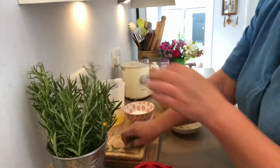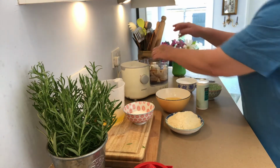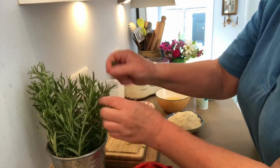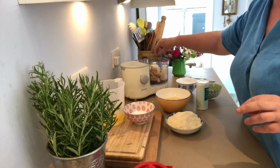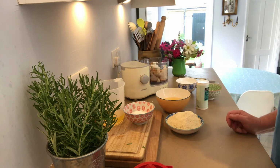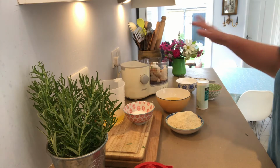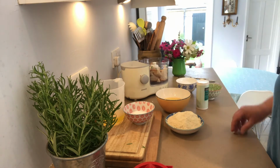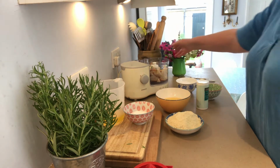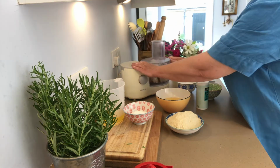I'm just guessing a bit here. I'm making a bit of a mess. This is how I cook though. A little bit more. I love the smell of rosemary, don't you? It's just gorgeous. Right. And then it says blanched almonds, but I've actually got ground almonds. You normally shove the blanched almonds in there whole, but I'm actually just going to put it in there for the moment.